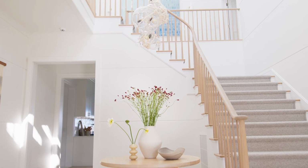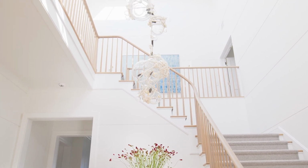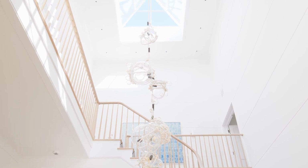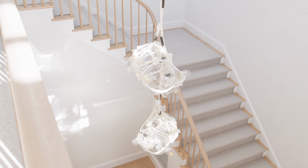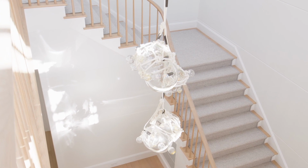Another key element to the first floor was opening up the foyer and making it feel like a bright light space flooded with light. So we took away a ton of the existing traditional crown molding. We added a ton of really beautiful horizontal modern paneling and just allowing this space to be fully flooded with light.